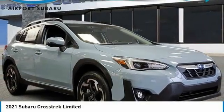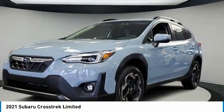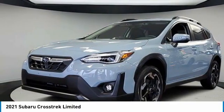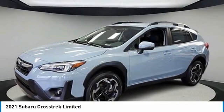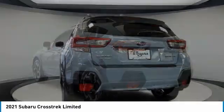Make a great choice today with 2021 Crosstrek. This all-new four-wheel drive crossover by Subaru fills that spot for a vehicle with true outdoor capabilities, which is comfortably home driving to soccer practice too.